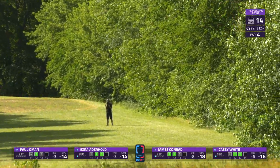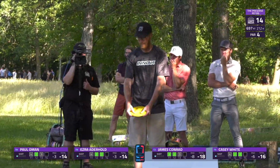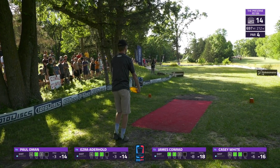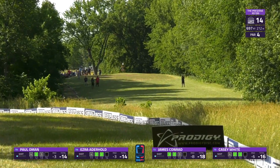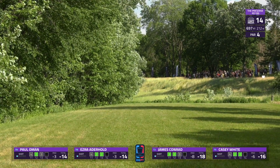Oh, wind's taking that one. He's got this a bit turned over. That's a better mistake to make. Most likely those trees will stop that from drifting into the Mississippi and will keep him inbounds. He'll be able to pitch out, possibly have a chance to move forward. Hold on. But better mistake to make than fading out left.